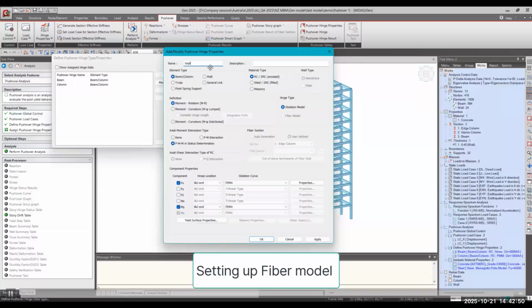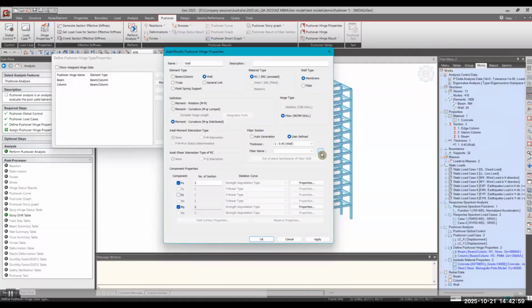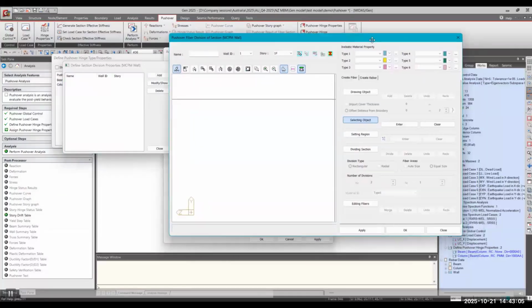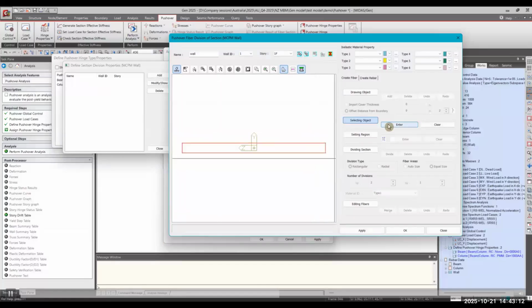So the wall, which is modeled as a plate element, we will define with a fiber model, just to explore the possibility that yes, fiber modeling is possible. In this, we can see how convenient and easy it is to specify a fiber model to the building element. So import the existing wall element, then we mesh the wall element with equal sizes.